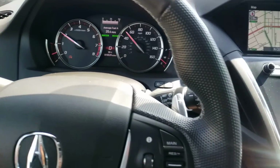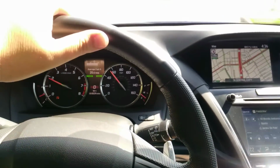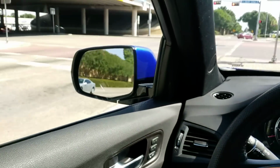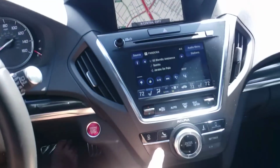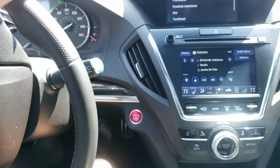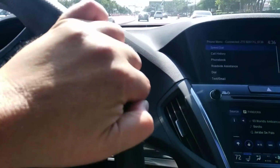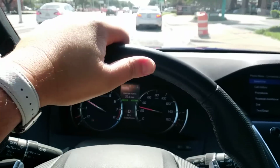It's supposed to have a great stereo, but it doesn't compared to the RDX. And let's go this way. We didn't make this. Okay, and then we have like our menu options here, right? So we have phone. It's just such an outdated system. Let's go for it. Now you'd think I'd be complaining and whining about it, and you're right, I really pretty much am.